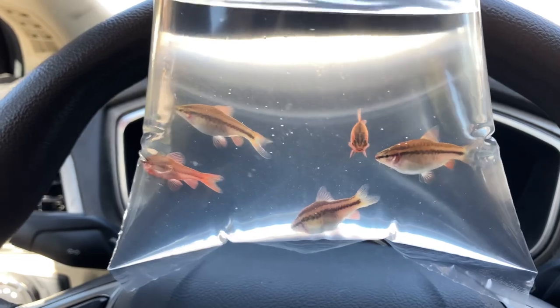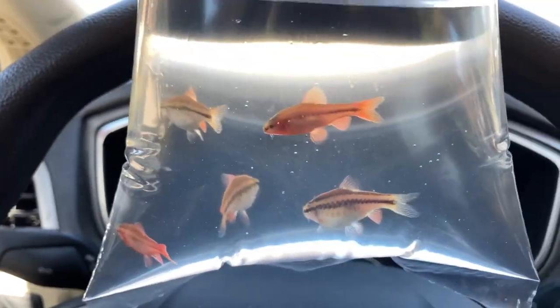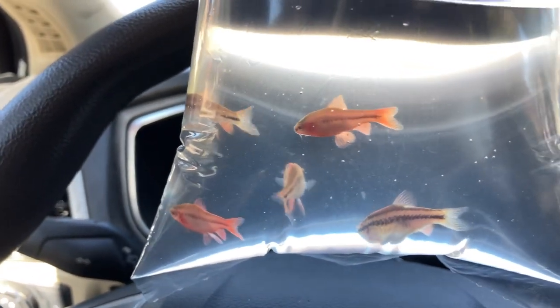I'll see you there. The first fish store didn't have anything, so I'm gonna go to the second one. I'll see you there. I'm back from the fish store, and this is what I got. Check it out, guys. I got 5 little cherry barbs. Check them out, guys. This is gonna look great in the pond. It's gonna add some extra color, much needed color, and I think it's gonna look great.